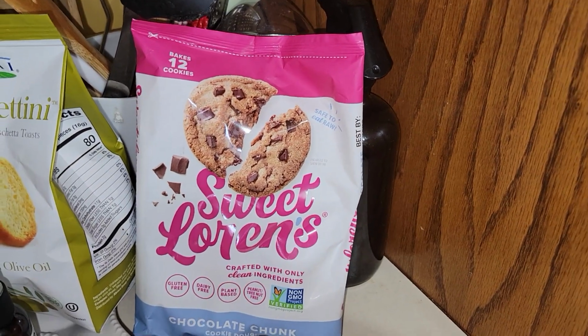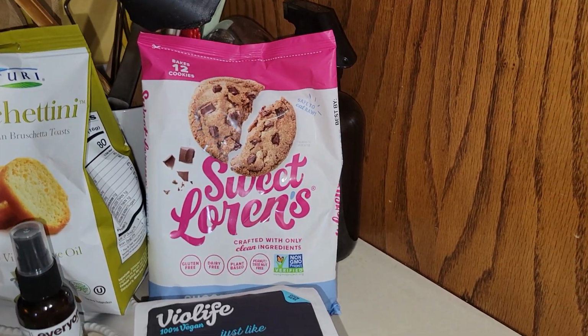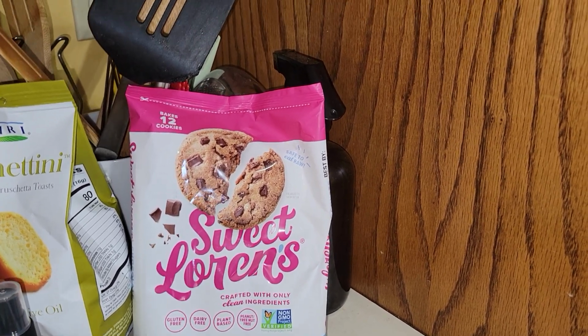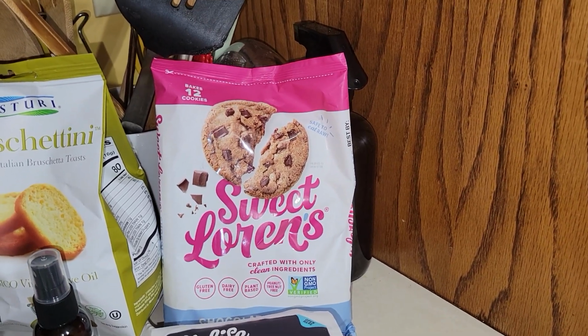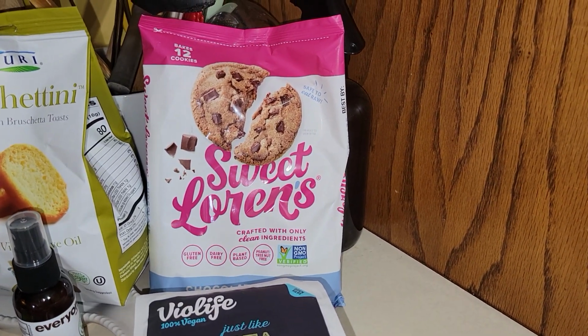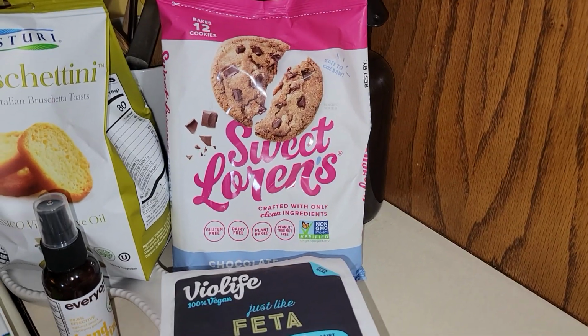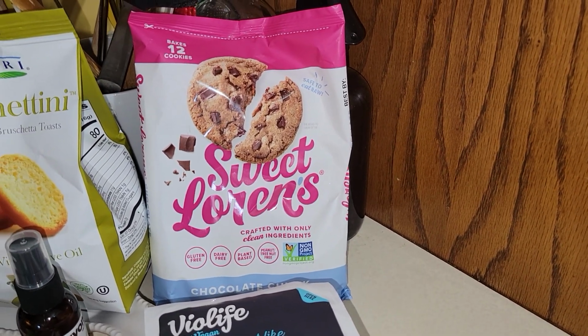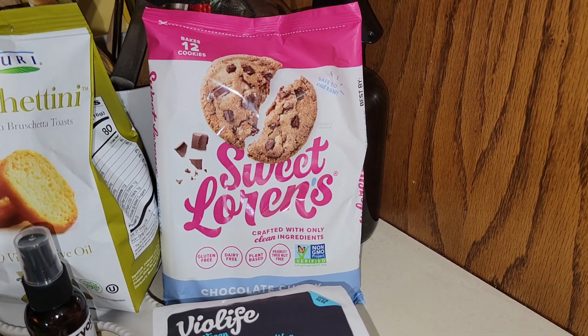These Sweet Lawrence cookies, I've showed them before. They are delicious. They are peanut-free, plant-based, dairy-free, gluten-free, but they are so stinking good, and they're safe to eat raw, obviously, because there's no eggs or anything like that in them. So if you like cookie dough, I don't like cookie dough. It has to be baked for me. But yeah, so I picked up some of that.